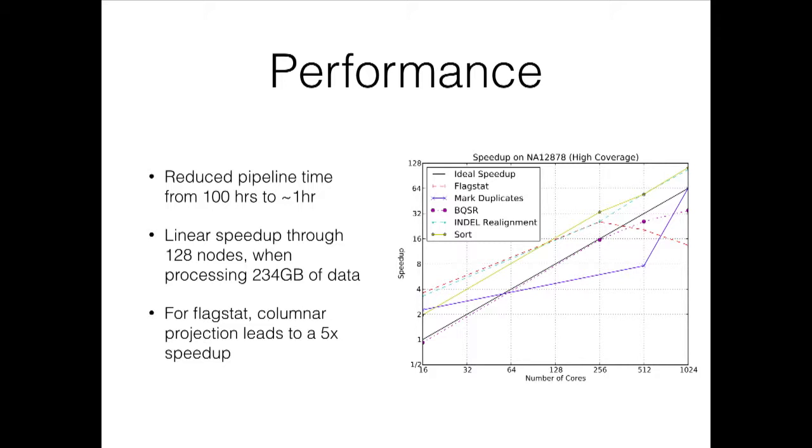We have linear speedup through 128 nodes on all but one task. There's one task that you'll notice falls off a bit at the end. That task, which is slowing down a bit when we go to 32, 64, 128 nodes, is completing in about a minute at its slowest. So it's a very short task. It's not as compute intensive as the other tasks. So there's some bottleneck that we're running into there that we're working on debugging. But point being, we're getting very good horizontal scalability.